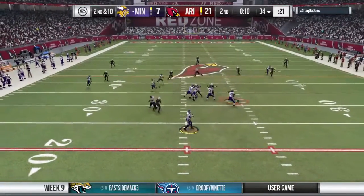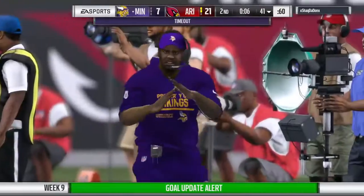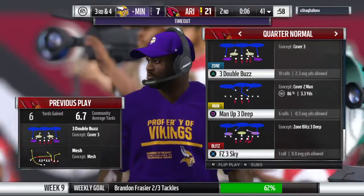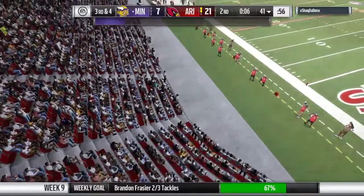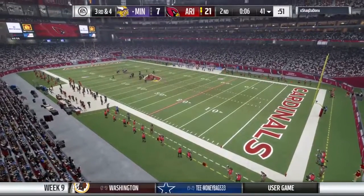Throwing again, Bridgewater on 2nd and 10. He's got the connection over the middle to Diggs. Now hold everything here. We're going to get a timeout by the offense. And with halftime on the horizon, they'll be out of timeouts from here forward.